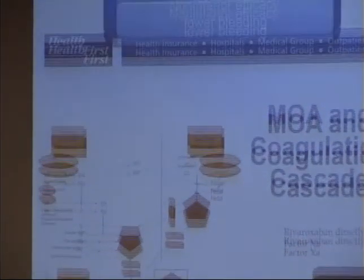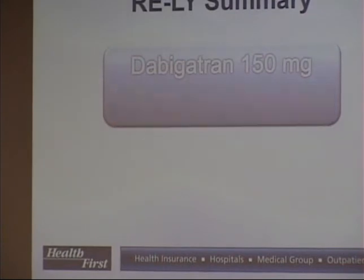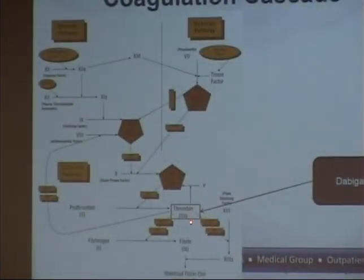Pradaxa, on the other hand, works at the thrombin level. TH, TR, I remember T and R, dabigatran. That's how I remember, because too many of these drugs I get a little confused.